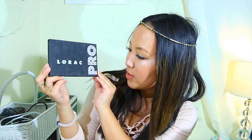So whenever I had to go out at night I had to re-sculpt my face because I do love contour and I like the way it looks on my face, so I had to take the time to reapply my contour. So I was on the lookout for a new contouring palette and that was when my mother dropped off the, I forgot the name, Lorac Pro Contouring Kit.